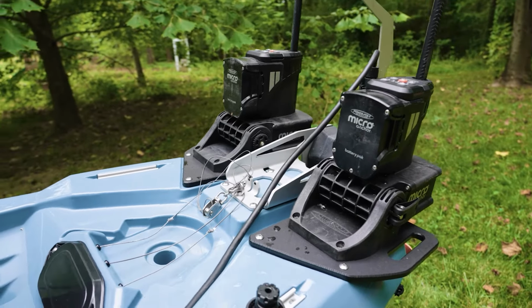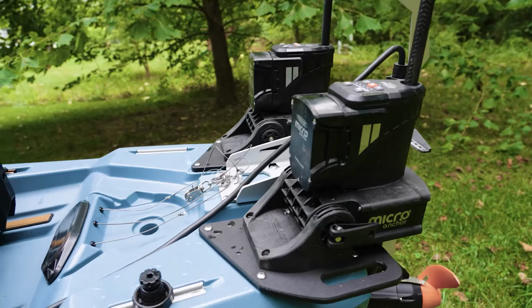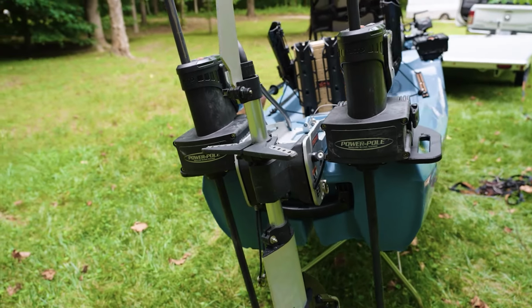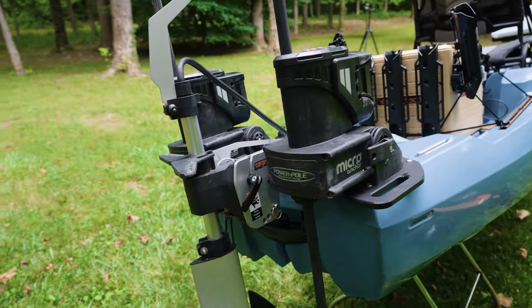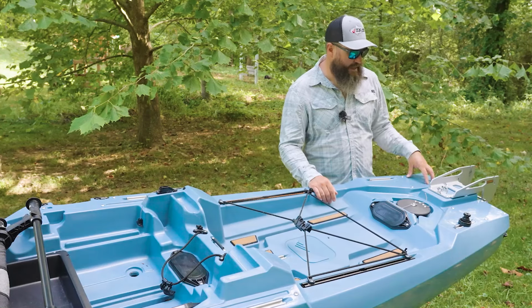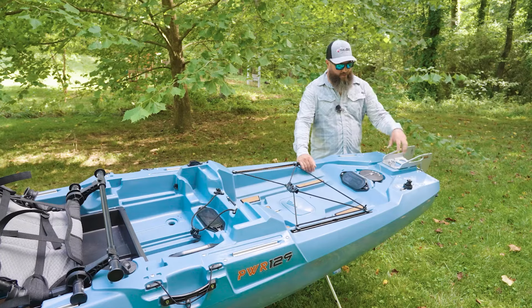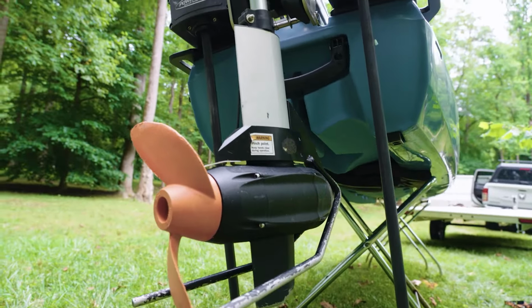So I'm actually going to run dual power poles on this. It'll be the first time I've ever tried that. I've always wanted to try that. I've only done it ever on one other boat that I know of, which was the Blue Sky Boatworks Angler 360. I had twin power poles on the back of that for a while, and that was pretty cool. So I'm excited to do that. I've already got my Torqeedo plate, so right out of the gate, I'm gonna be testing this with my Torqeedo 1103. You've got that 4-bolt hole pattern, so you don't need any adapters, which is awesome.